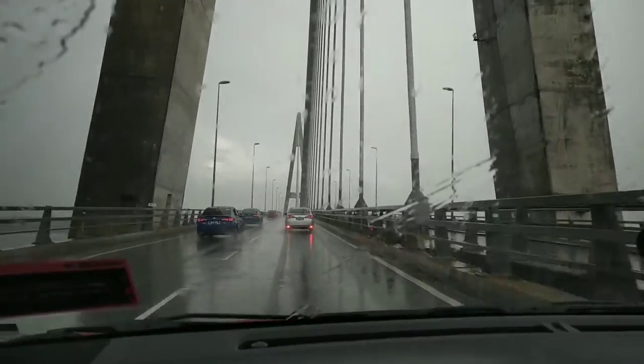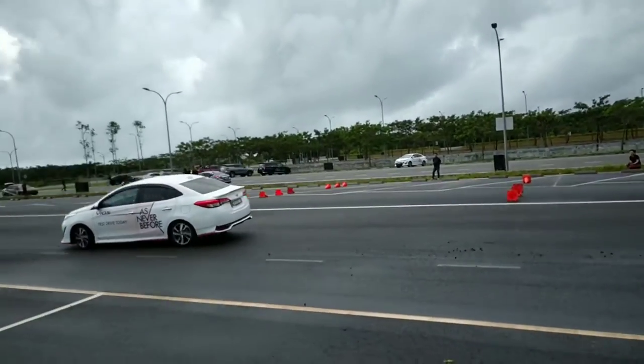Now let's go in terms of ride comfort. It is very comfortable for a B segment sedan priced under around 90,000 ringgit. It's actually very comfortable. It's very refined. Little wind noise. There's some rustling at the C pillar or near the quarter window panel. But overall, in terms of road noise and overall NVH, one of the better B segment compact sedans out there. Very well done.